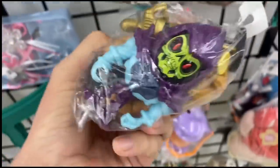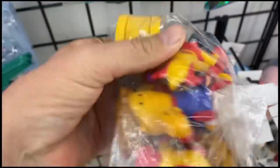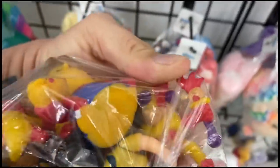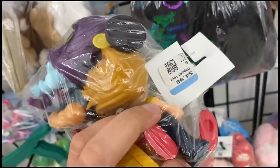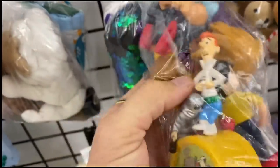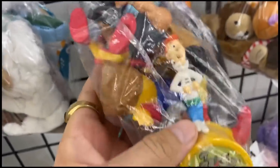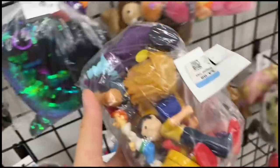We got a Skeletor, C-3PO, and I don't know who these guys are. They're like little jesters. Oh, interesting. What do I want for that bag? $5. There's a He-Man in there, too. Oh, and a George Jetson. I think some of these figures are actually vintage. Maybe these little jester guys are. All right, I'll consider this.